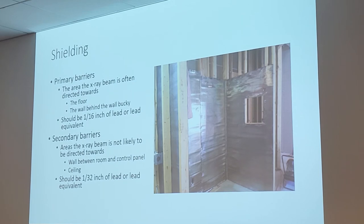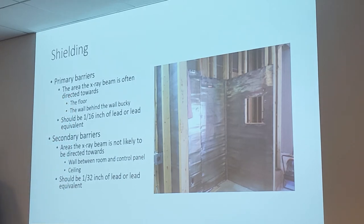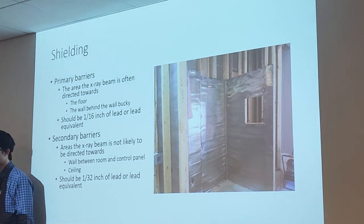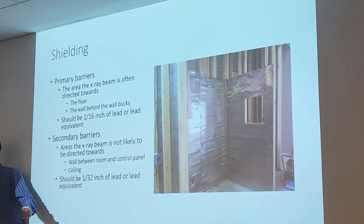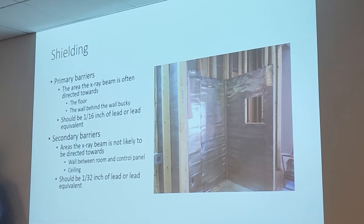No. So, primary barriers are located in areas that the X-ray beam is often directed towards. So, behind the wall bucky, under the table, next to the table if you would do a D cube. That is where we have our primary barriers located. So, primary barriers are 1/16 inch lead equivalent. So in those walls, you have a material that has the protective value of 1/16 of an inch of lead.